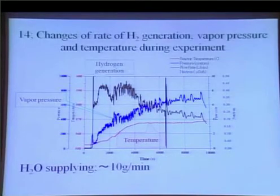This graph shows a typical result of hydrogen generation. You can see the time change of vapor pressure, rate of hydrogen generation, and temperature. This scale is pressure. Pressure goes up to something like 0.6 atmosphere, and immediately the hydrogen gas is released. And the rate of the hydrogen gas release is something like 6 or 8 liters per minute. During the experiment, the temperature goes up something like that. It takes 3 hours or more.